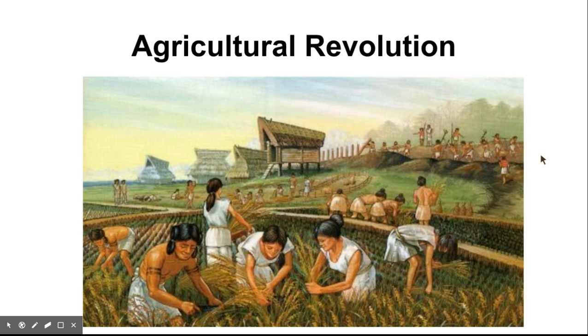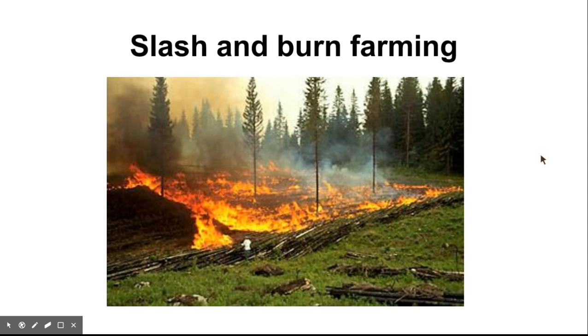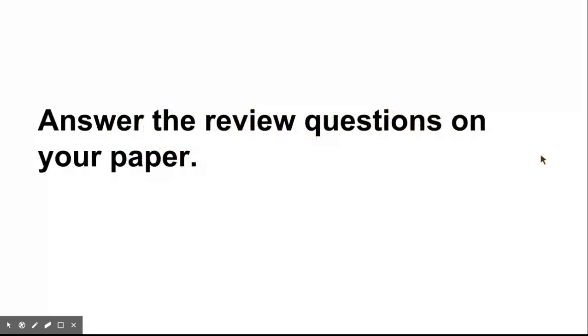Good. Even if you got that wrong, write the correct answer on your paper and feel confident that you'll get it right on the benchmark. Second one, what was slash and burn farming? Good. Make sure you answer the review questions completely on your paper.